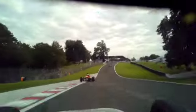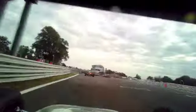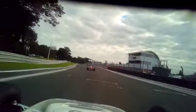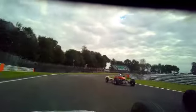As we head towards the start-finish straight, I can see a back marker ahead. Maybe this is the opportunity to get close to Ben and try and sneak up on one side whilst distracted by the back marker. But no such luck.